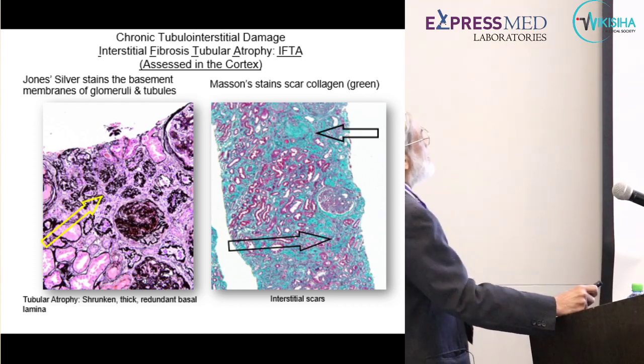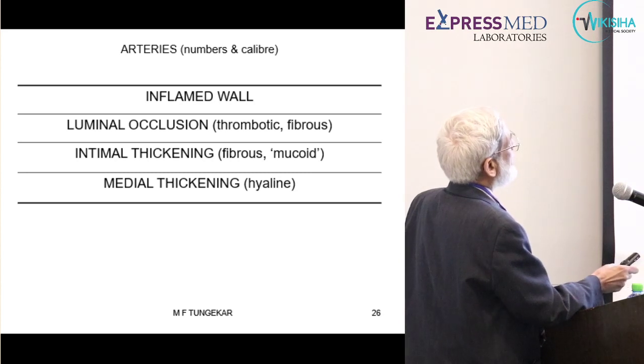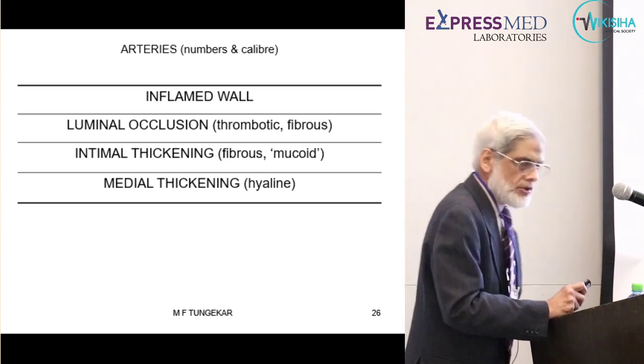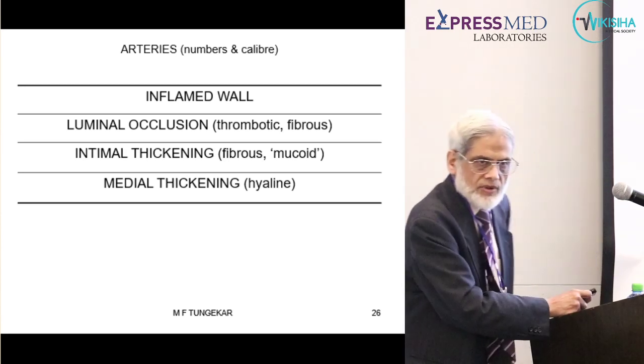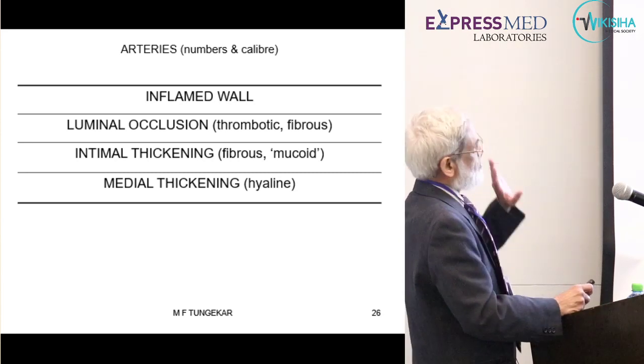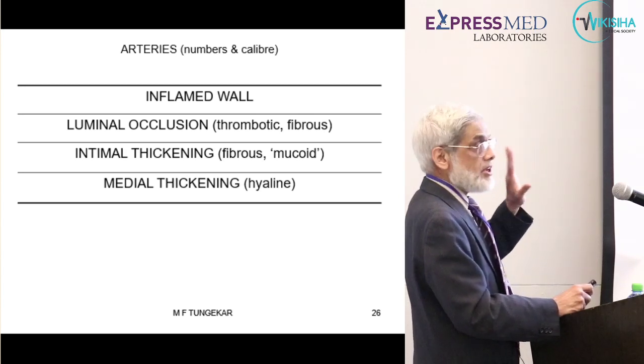Right. Now look at the arteries. Do you estimate the number of arteries? The practice varies. I usually count them. It is essential to count them in transplant pathology, because the actual vasculitis or vascular inflammation in transplant biopsies may be very focal.